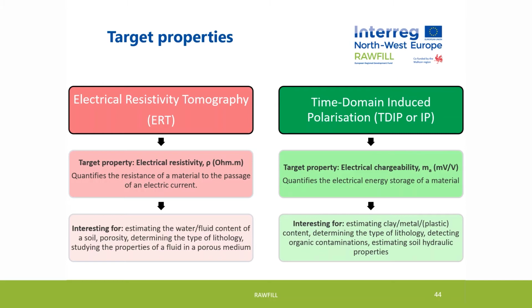The higher the resistivity, the more difficult the current can flow through the material. Electrical resistivity is the inverse of electrical conductivity. Electrical resistivity tomography is generally used to provide information on pore fluid, porosity, and lithology. Induced polarization quantifies rather the ability of a soil to store electrical energy, also called chargeability. It is generally used to detect clays, metallic objects, and organic contaminations. Since chargeability is sensitive to pore shape and size, it can also be used to estimate soil hydraulic properties.